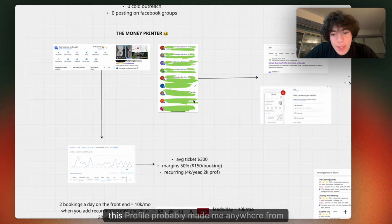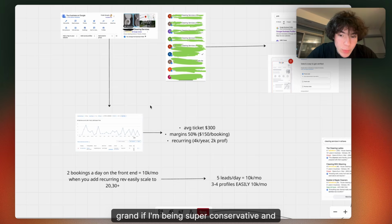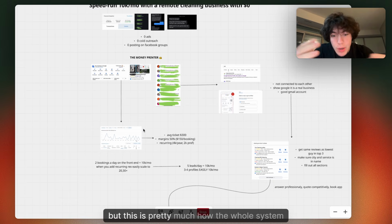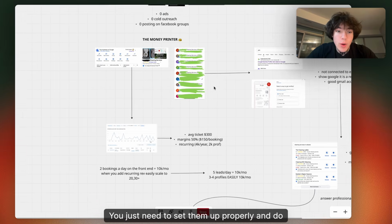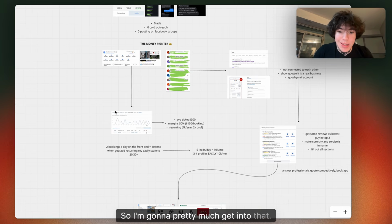So in the last month, this profile probably made me anywhere from $3 to $4 grand if I'm being super conservative and realistic, or it would have if this was a cleaning profile. But this is pretty much how the whole system works. These profiles can easily generate you 60 leads a month. You just need to set them up properly and do everything right, which again, that's what this whole video is about. So I'm going to pretty much get into that, right?